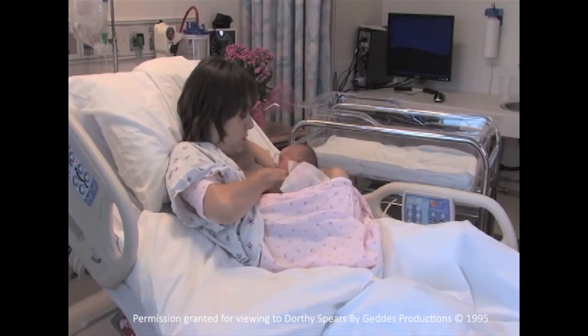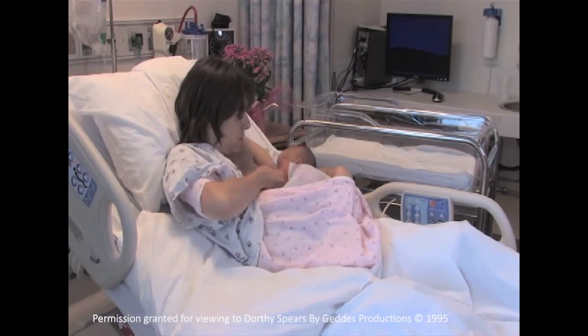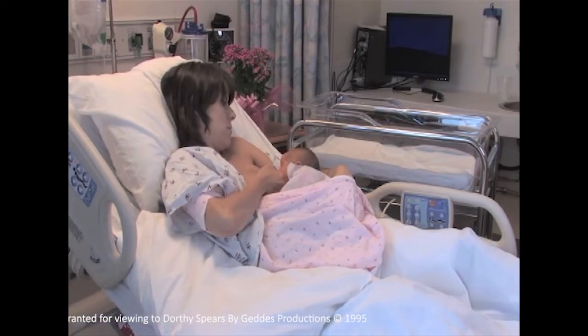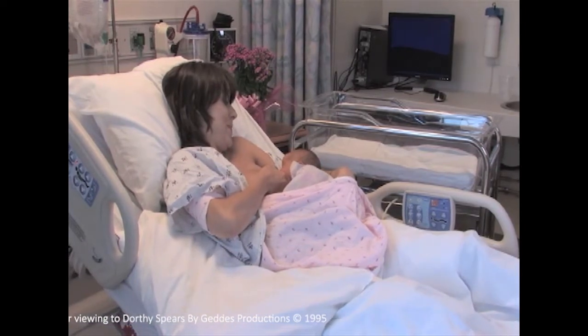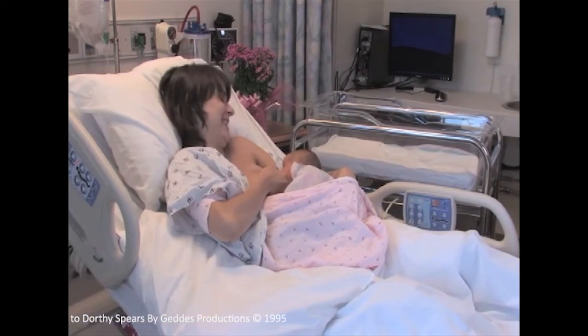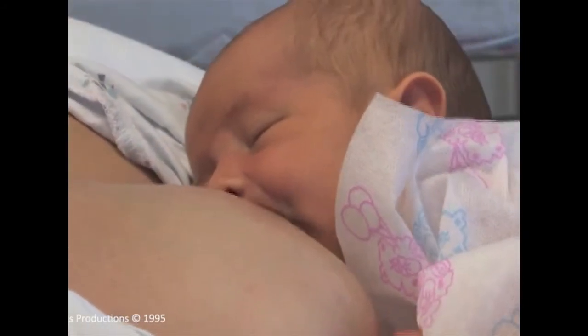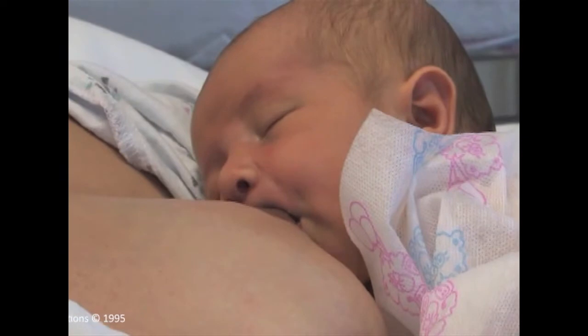But this mom quickly realizes she needs to help. Gently, she coaxes him to latch, and both her hands are free to assist. Breastfeeding now looks enjoyable. Some mothers need to make an airway for their baby with their fingers, although some babies naturally lift their heads to protect their breathing, like this baby.